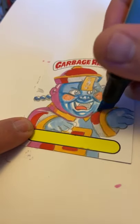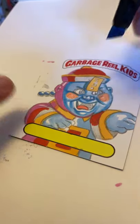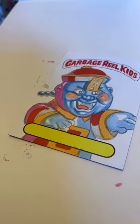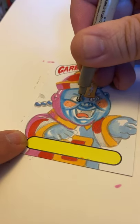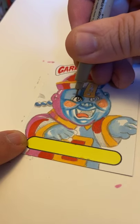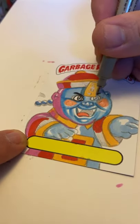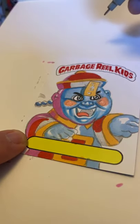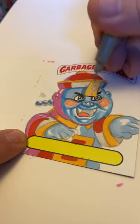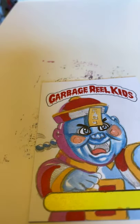Haven't done the black yet, so that's what's gonna make it really pop when it's all said and done. Don't you hate it when you're chewing gum and it starts to run out of flavor? Some more around the eyes in a minute. I just want to get this paper done. Ugh, my eyes are watery.